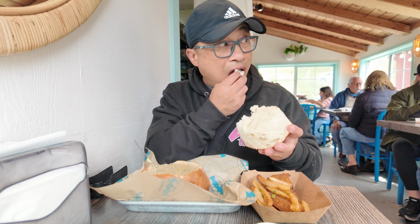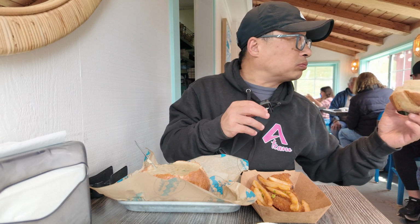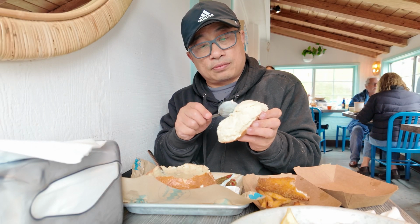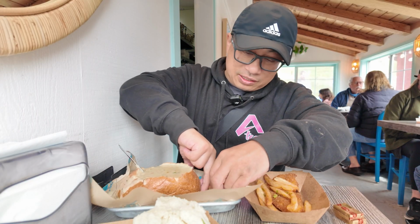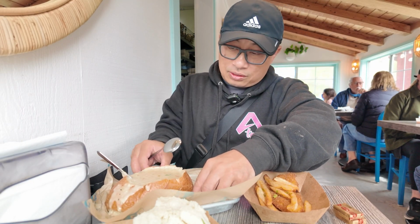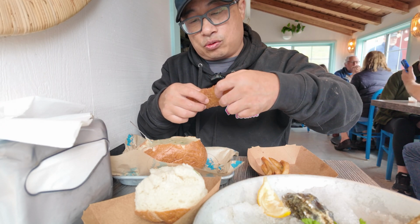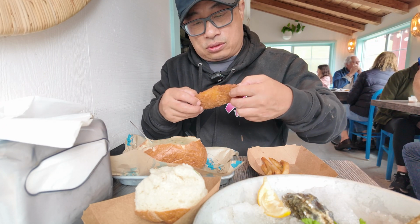Usually sourdough is more dense or solid. This one is very soft. And I like to put a lot of butter on with a spoon. And this is my little trick to melt the butter. This is still very hot. It has got a lot of fish and a thin crust on the fish and chips.